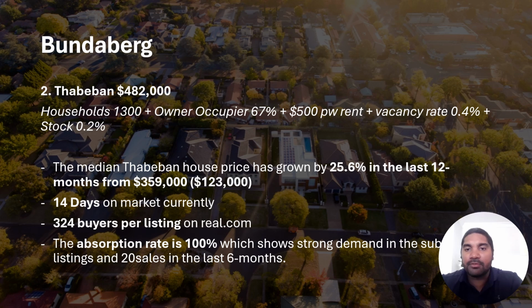A vacancy rate of 0.4%, so a very tight rental market here. And stock levels sitting well below 1% at 0.2% there also. So very low levels of supply here. So it's a small suburb, has high owner occupiers, rents coming in are quite strong, vacancy rates are low, stock levels are low. So it's ticking a lot of boxes for me as a place to invest.